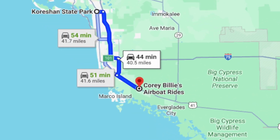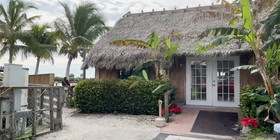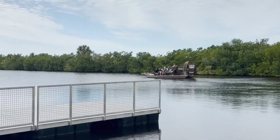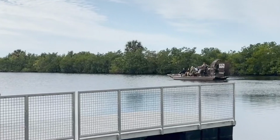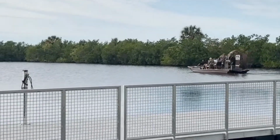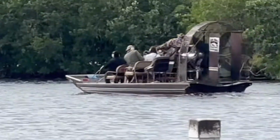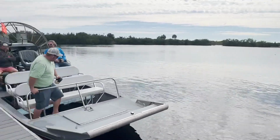near Naples, Florida. Located in the heart of the Everglades and surrounded by Coyer Seminole State Park National Wildlife Refuge and Panther Reserve is Corey Billie's 200-acre nature reserve. On his airboats, you can see alligators, turtles, ospreys, eagles, kingfishers, egrets, blue herons, and wading birds. Corey Billie's airboat fleet consists of 8 boats that reach up to 40 miles per hour and comfortably seat 10 people.